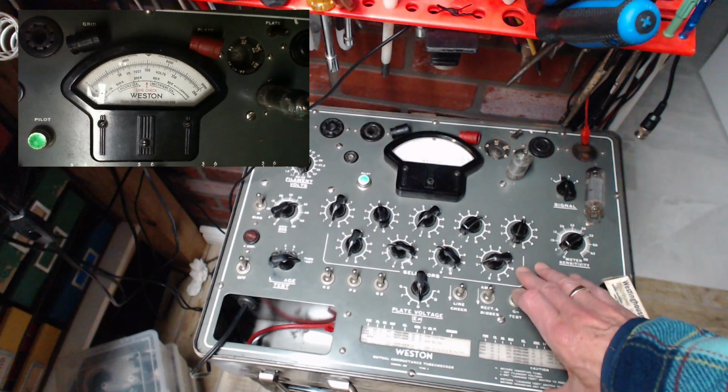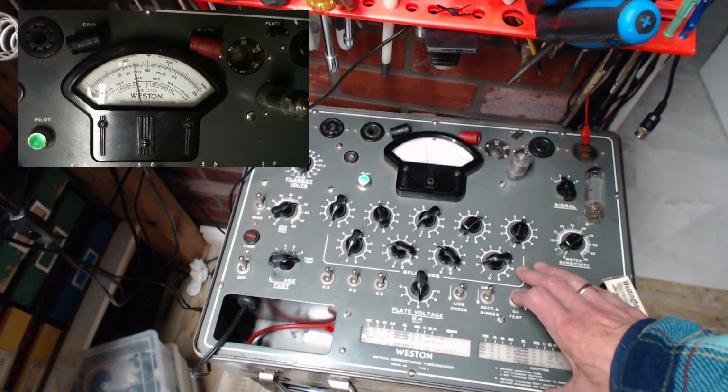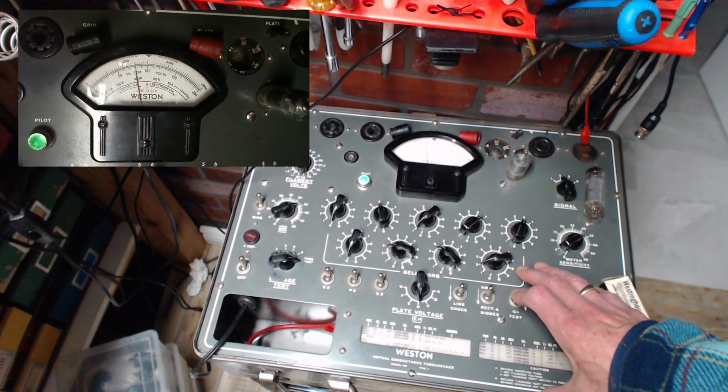How good are you? Well, it's right on the reject point. So, if I was into selling tubes, I might be able to sell one right here. But I think this is good enough to work, and the radio wouldn't probably explain the weakness in it.